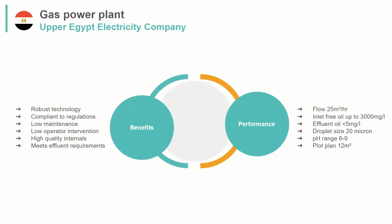The inlet of the free oil was up to 3,000 milligrams per liter, so 3 grams per liter. It's very big, but the effluent was guaranteed at 5 milligrams per liter and the droplet size at 20 micron. So when I said the droplet size was limited to 40 to 60, when it's 20, that means that we have put in an over design with a larger surface area compared to our regular advice, based on the effluent requirements to meet these 5 milligrams per liter. pH range also 6 to 9, and the plot plan space the same. It's as low as 12 square meters.